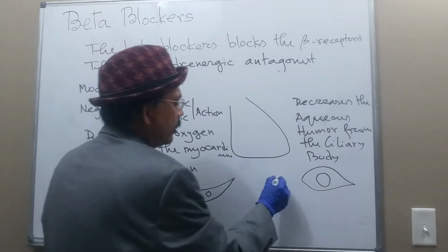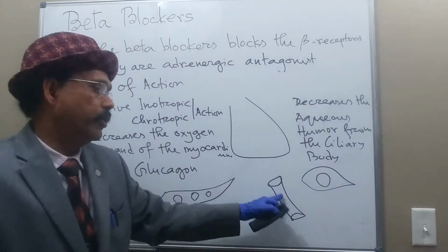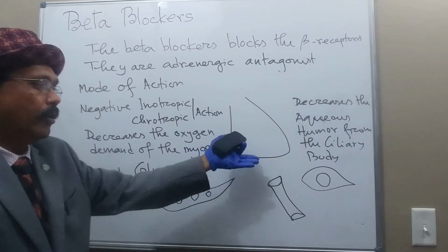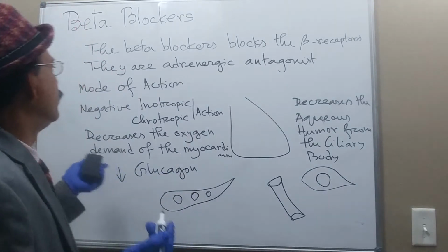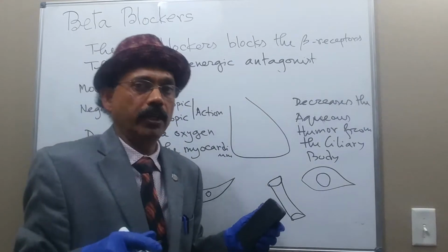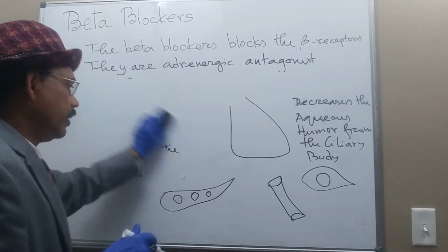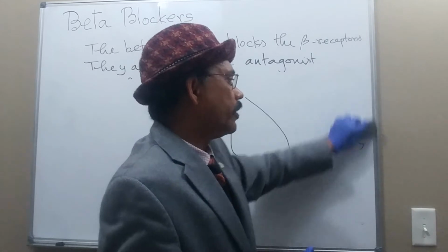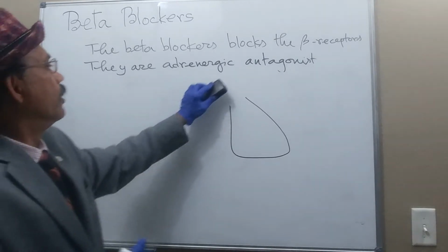Okay. In the blood vessel, there are multiple actions, like on the lipid metabolism. Okay, so it is essential for lipid metabolism in the blood vessel. We also have some role in the muscle, also in the uterus, and also in the urinary bladder. The beta receptor has some role. They are the receptors for epinephrine, norepinephrine. Okay, we got the mode of action. So it will decrease the heart rate, decrease the force of contraction of the heart, decrease the release of glucagon. So it decreases the blood glucose level. Okay, so these are the actions of the beta blocker.